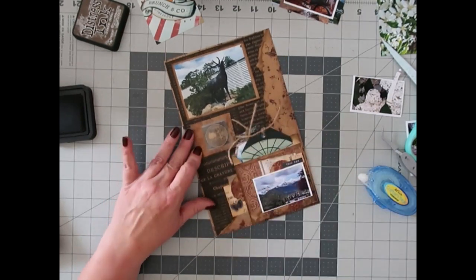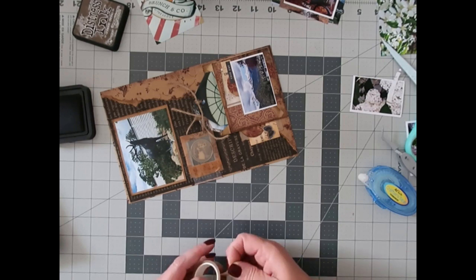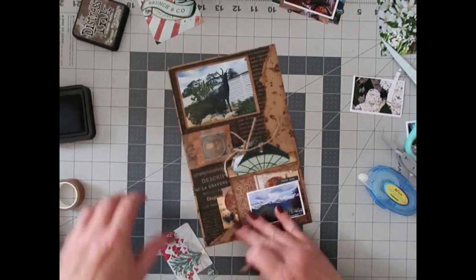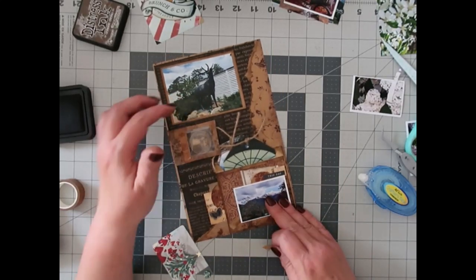I've got this. I'm going to add another piece of washi. I don't love the fact that you can see the tape. So I'm going to add another piece of washi here. And that looks a little bit better. I like that much better. So you can see that this flips.